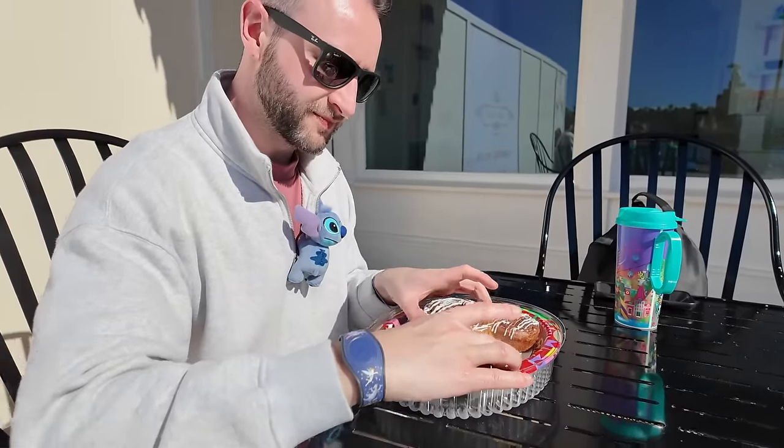This is not the same. I don't think it's the same as the ones that we originally had from here. You can tell. I wonder if we came in the morning and they were really fresh. No, already you can tell because they're thick. The ones we had were thin.